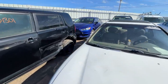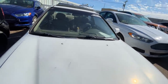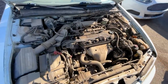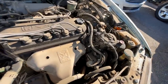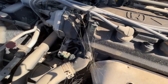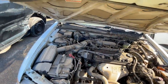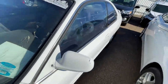We'll go ahead and pop the hood. It's just going to be that little four banger sitting under there. Come on. Oh, VTEC, baby. That's right. I'm going to say this car has been sitting for a very, very long time, guys. Look at this. Was it a runner? Does it have keys? Hold on. I gotta know. It looks like it was a D.